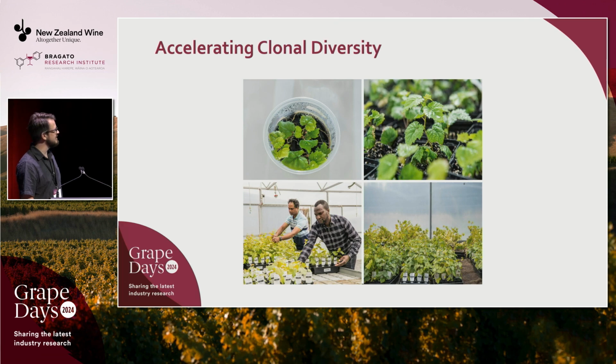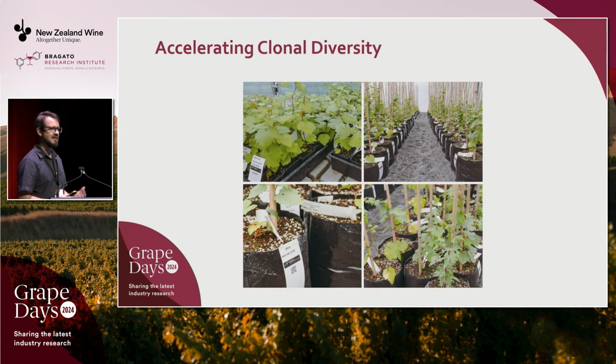This is what it looks like. In the top left, you're seeing a picture of plants growing in tissue culture. They're growing in a tub that has a nutrient medium. The next step, they have to be deflasked. So they go out into potting mix in the nursery when they're very sensitive, but from there on, they've been growing really robustly, and now we have, together with our research partners, Plant and Food Research, we've produced over 6,000 new Sauvignon Blanc clones that are growing in the nursery, and the oldest of these are now sort of head height for me. They've grown really well.